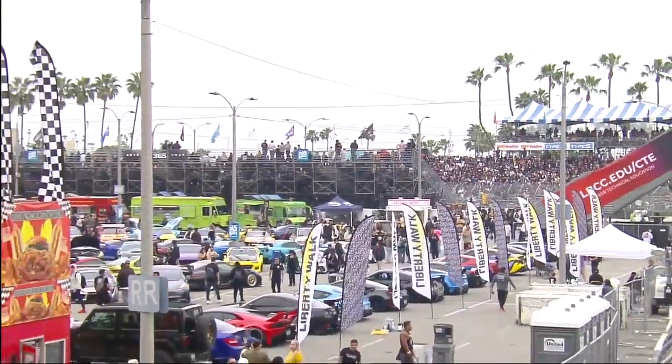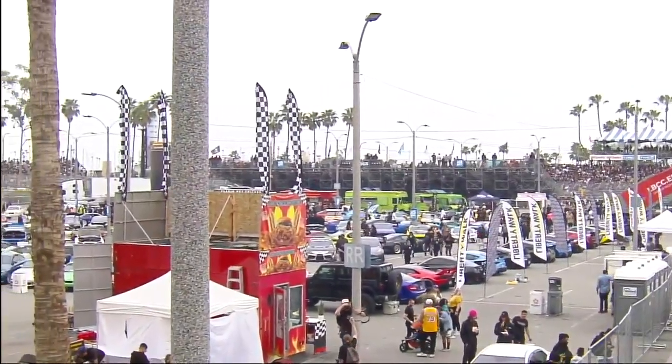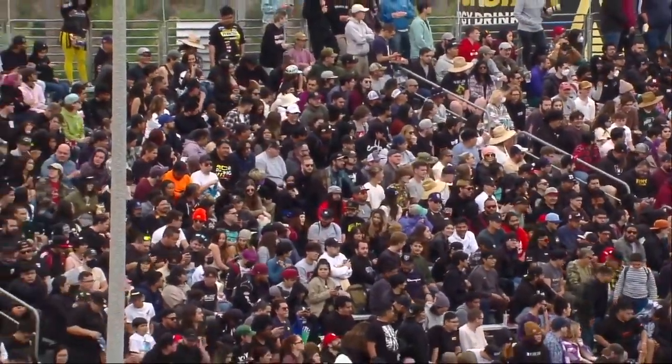Yep. All right, so look at this place. I mean, still just jam-packed. You guys having fun, Long Beach? Stomp your feet, make some noise, let everybody know you're here at Long Beach, the streets of Long Beach.